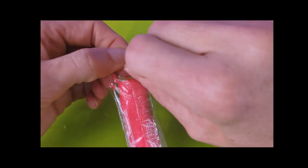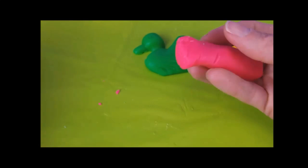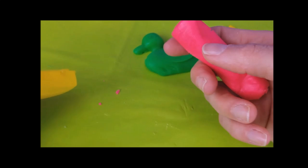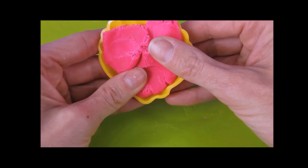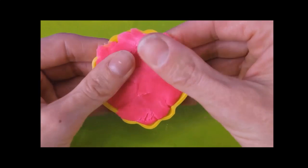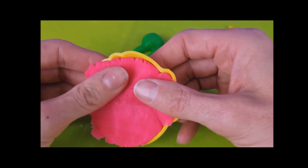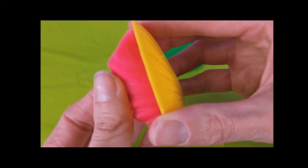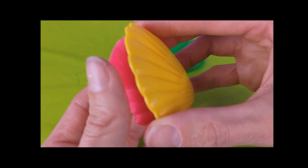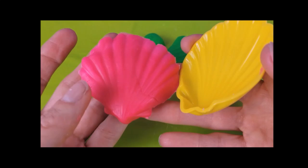Okay, a bright pink one. I think we'll do a bright pink shell. So we'll take this yellow shell here and we just smush in the pink Play-Doh, this pink Play-Doh soap. Do you think that this soap makes a lot of bubbles? We're gonna find out very soon. Oh, look at that pretty pink shell. We'll put it right next to the green duck.